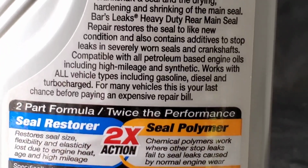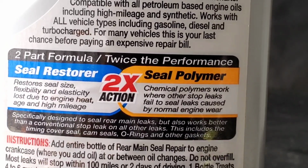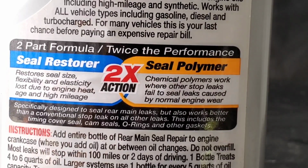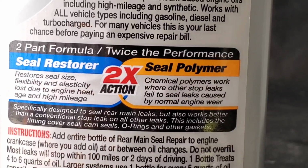As you can see, it's a two-part formula, twice the performance. Seal Restorer restores seal size, flexibility, and elasticity lost due to engine heat, age, and high mileage. Seal Polymer, chemical polymers work where other stop leaks fail to seal leaks caused by normal engine wear, specifically designed to seal rear main seal leaks, but also works better than a conventional stop leak on all other leaks. This includes the timing cover seal, cam seals, O-rings, and other gaskets.